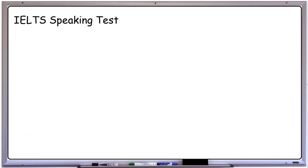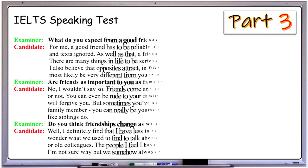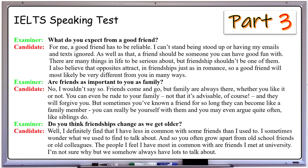Now, you are going to hear questions that are typical of Part 3 of the test. Please remember that in this part you need to provide general answers in response to the questions raised.